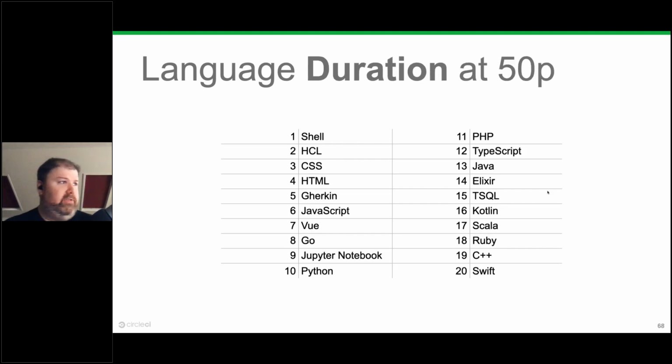In terms of duration, the things that happen the fastest are shell scripts and HCL and CSS. And then you get into the JavaScript stuff, which does happen very quickly, and then Go. And then you have those dynamic languages again, and then you get back into the static languages toward the end. So, what this tells us is not a lot. I think they kind of cluster together, but I think that just the behavior of the Go programmers is what I would say is a little bit anomalous, and I call that out there a little bit.